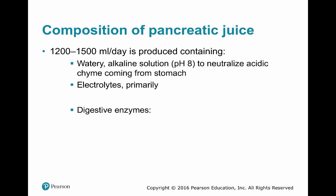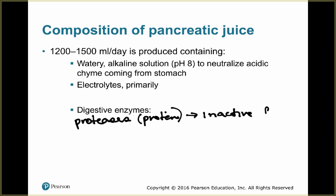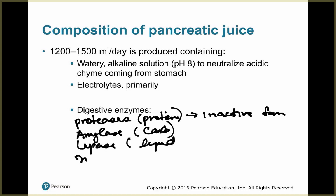And so the digestive enzymes that we have are things like proteases. And so these are for proteins. And they are released in an inactive form. You don't want to have self-digestion. You have amylases, which are for carbs. You have lipases, which are for lipids. And then you have nucleases, which are for nucleic acids.